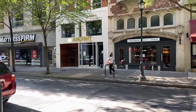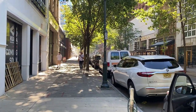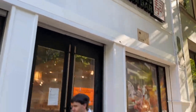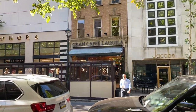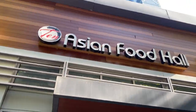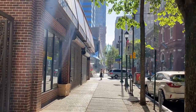And again, businesses, shoe stores, mattress business, a sports store, a bank, a Jacob's jewelry store, Sephora. You got revolving sushi bar coming soon. Sushi bar coming soon for all you sushi lovers. You got Grand Cafe La Quila. Asian Food Hall. Forever 21. Sounds like they're doing some street work. I should probably cross the street.